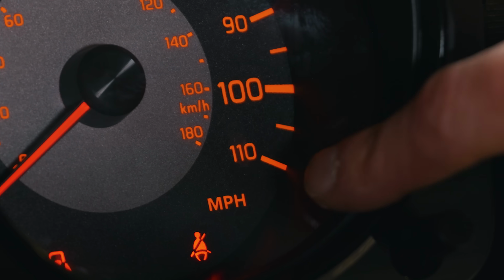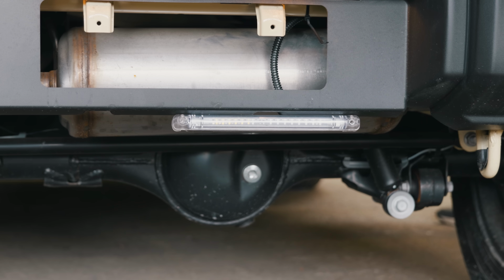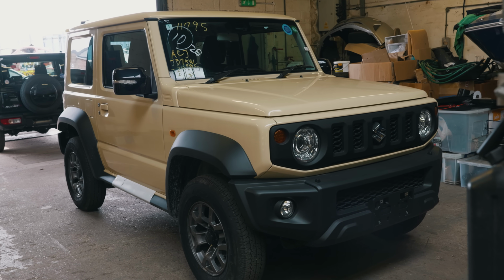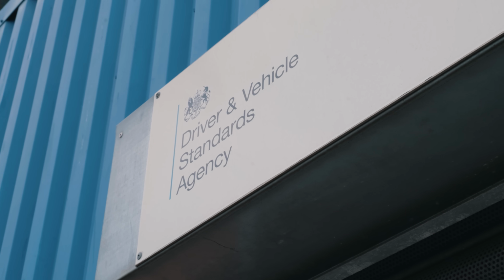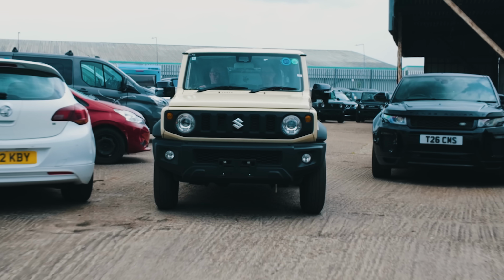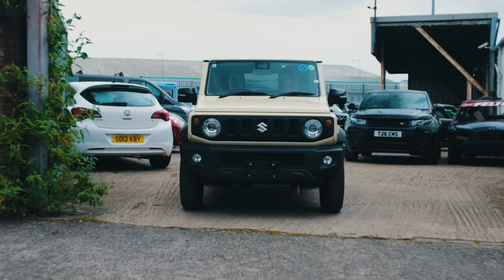With a speedo in miles per hour, only one indicator per side and a rear fog light, the beige Jimny was ready for its IVA test, which was booked for that day at a nearby testing station. So we fitted some tray plates and headed off quickly to make our slot. But I ended up needing a chauffeur due to legal reasons.